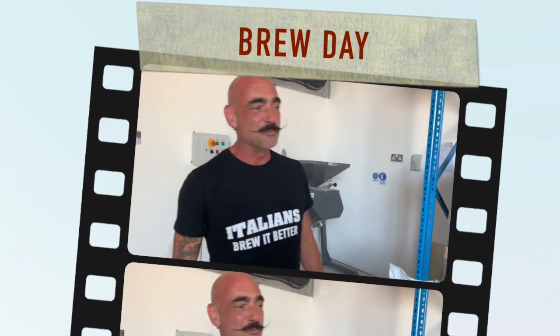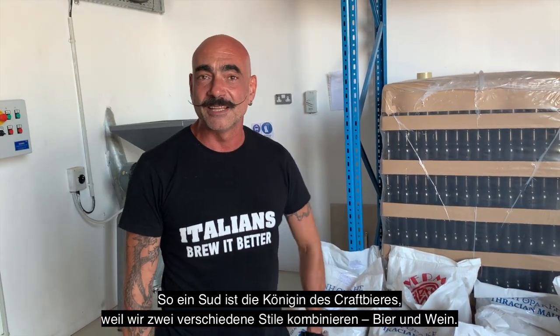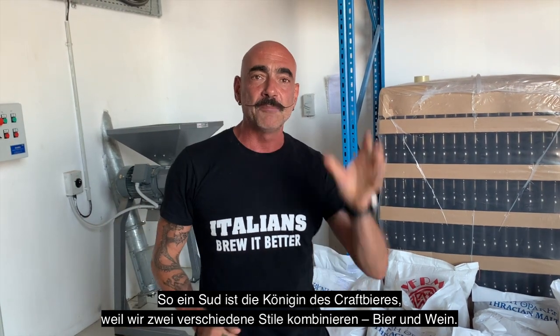So Michele, another challenge in brewing grape ale is to combine these two sugars, one from malt and one from the grape. Markus, so we need to take care about temperature. But anyway, both yeasts come from the same family, Saccharomyces. So it's like two brothers who work in different ways to make the same result. Today I'm very happy to make Italian grape ale in Cyprus with a Xynisteri grape, the queen of the craft beer, because we make one joint between beer and wine.